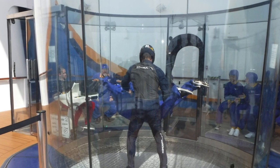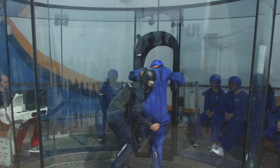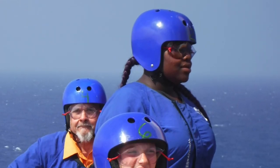We also did the bumper cars. That's a lot of fun, a little unusual to do. They run it and you line up and they just keep people rolling.